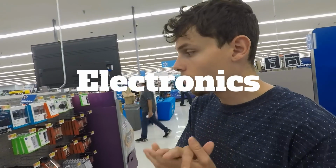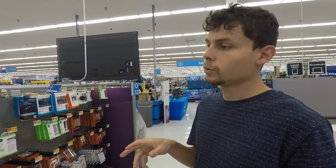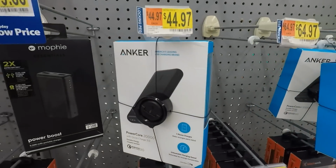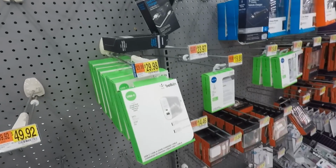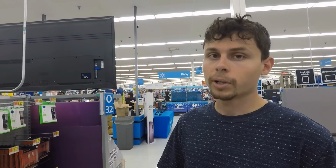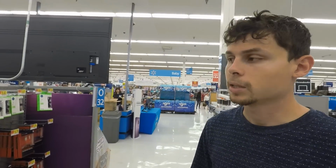All right, so we made a quick pit stop over here in the electronics section, because this is also a good spot if you need to replace any charging cords for your phone. You can get battery packs if something happened to yours or you just didn't have one to start with. Pretty good prices. Also memory cards. I know a lot of people film either with cameras, like we film with a GoPro while we're hiking. Some people film with their phones. Either way, if you need a new memory card because you filled yours up with too much video, you can get a replacement here. It's a good spot to get it.